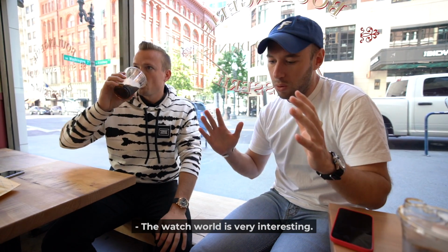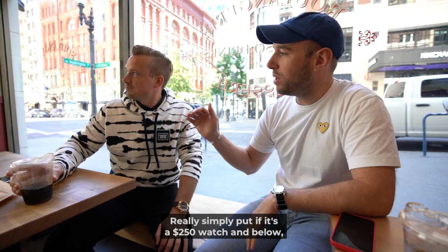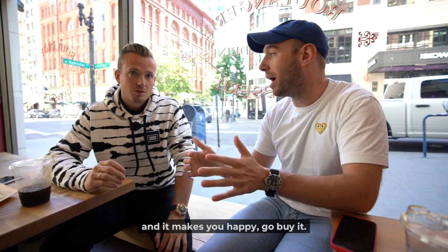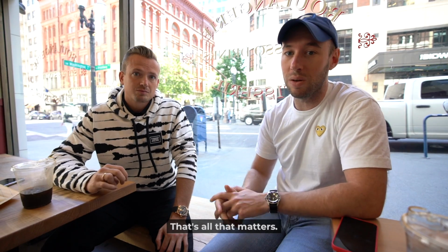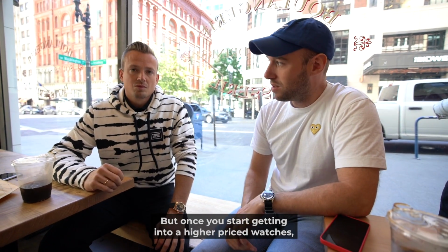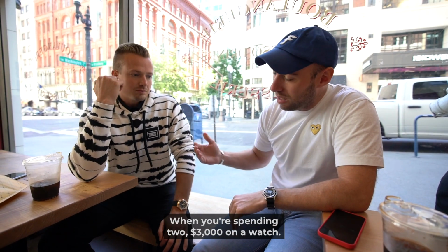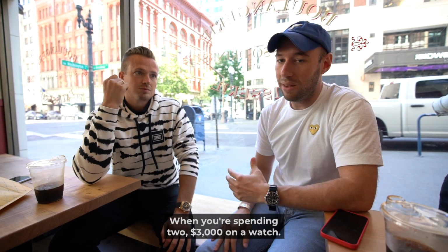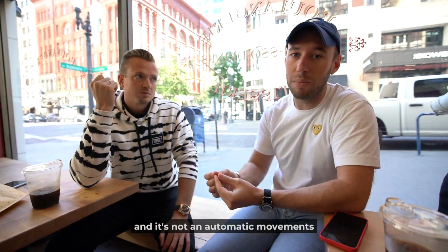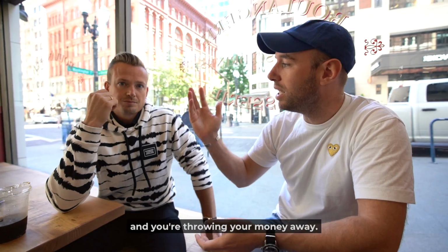The watch world is very interesting. Really simply put, if it's a $250 watch and below and it makes you happy, go buy it. It makes you happy, it's great, that's all that matters. But once you start getting into higher priced watches, you need to be really careful. When you're spending $2,000, $3,000 on a watch, that's foil. It's a $30 Chinese electric movement, and it's not an automatic movement, and you're throwing your money away.